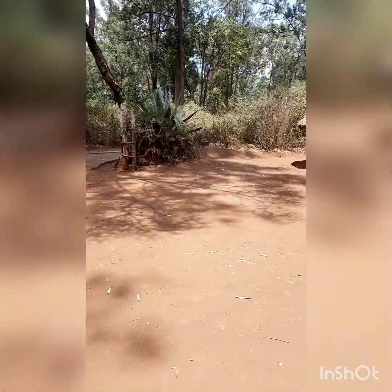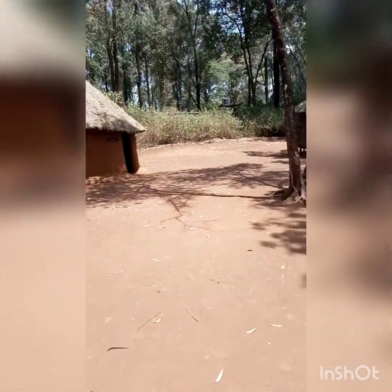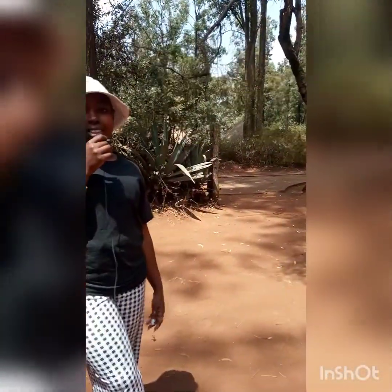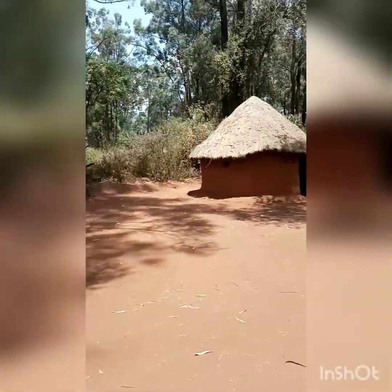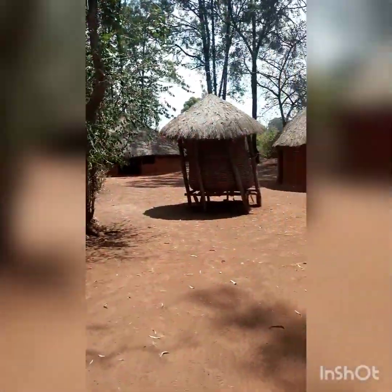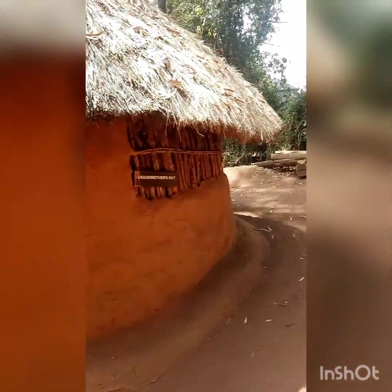So the Luo homestead was made in such a way that anybody who entered the homestead would automatically know where the husband's hut is and where the first wife's hut is. They fenced their homestead with euphorbia, which was commonly known as a joke. So that's all about the Luo community's homestead. Let's move to the next community.